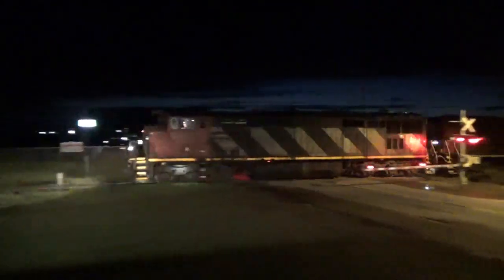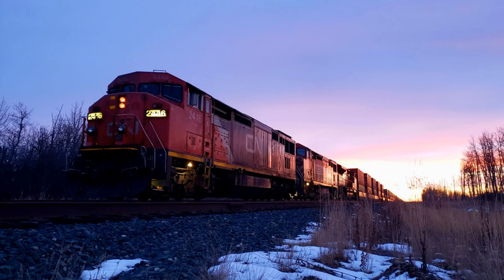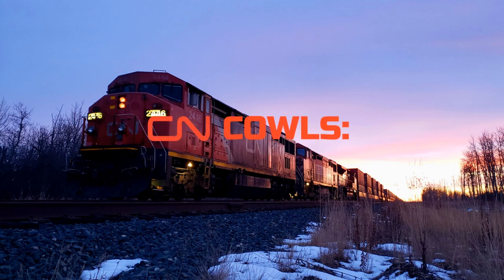If nothing else, they will still be remembered through photographs and film captured by the many rail fans that adore the units. A bittersweet thing to experience the era that is the CN Cowl's final chapter.